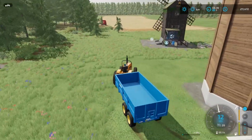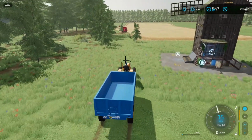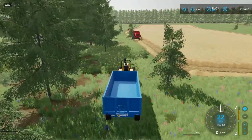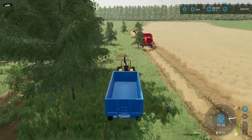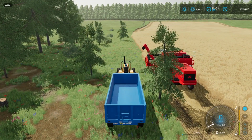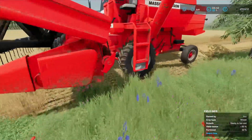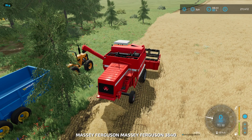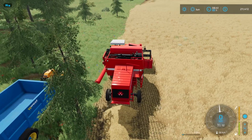All right, I'll get on the harvester. We'll get harvesting again, and when it's time to unload again, we'll come back and get it taken care of. I'll see you guys here in just a little bit. Be patient with me, it takes a little bit of time, but we'll see you in a bit.